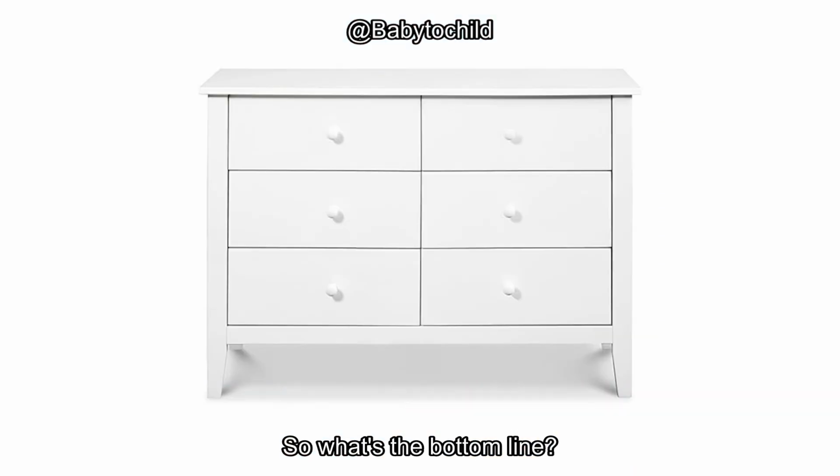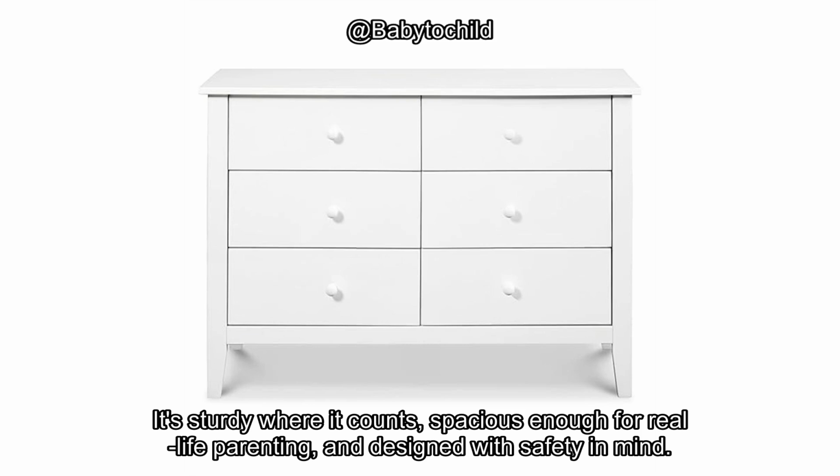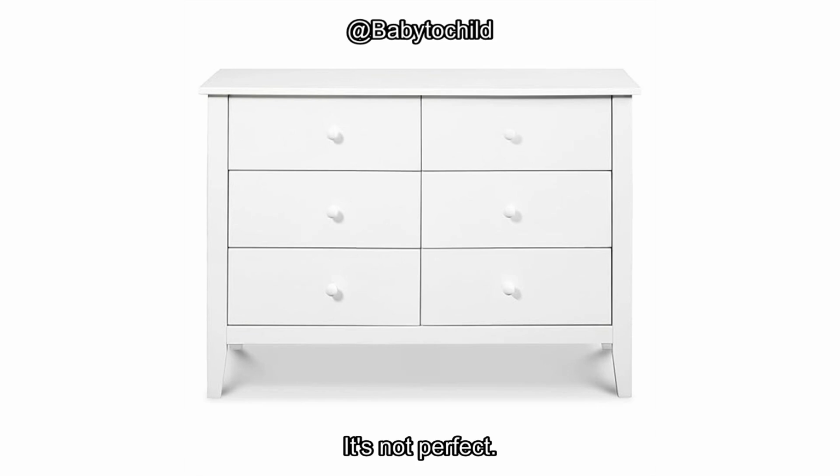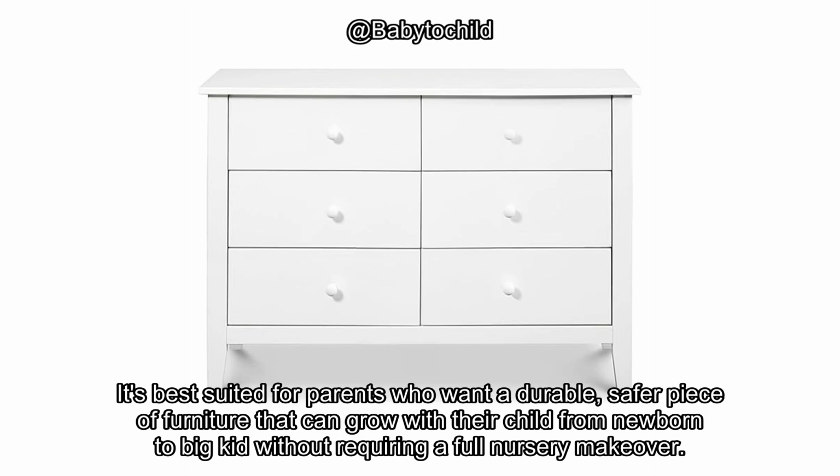So what's the bottom line? The Carter's by DaVinci Morgan 6-drawer dresser checks a lot of boxes. It's sturdy where it counts, spacious enough for real-life parenting, and designed with safety in mind. It's not perfect. Those drawer bottoms could be stronger and the glide system could be upgraded, but it absolutely delivers on what it promises. It's best suited for parents who want a durable, safer piece of furniture that can grow with their child from newborn to big kid without requiring a full nursery makeover.